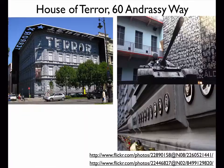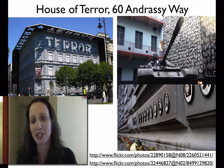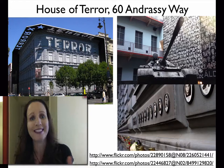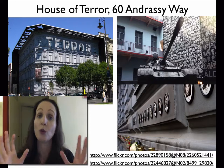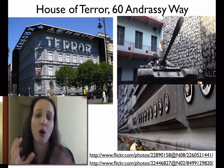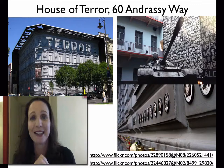Again, a very important place in Budapest, and quite stunning because Budapest is really showing this dark history, and there's a museum now. It's called the House of Terror, and you can see they've even got the big word terror over the house. It's quite amazing. But inside, and this is the tank inside, and a wall with all the victims, this building, 60 Andrássy Way, was actually the headquarters of the fascist Arrow Cross and the fascist party, as well as then the communist party, and some of the other awful things that happened to Hungary in the 50s.